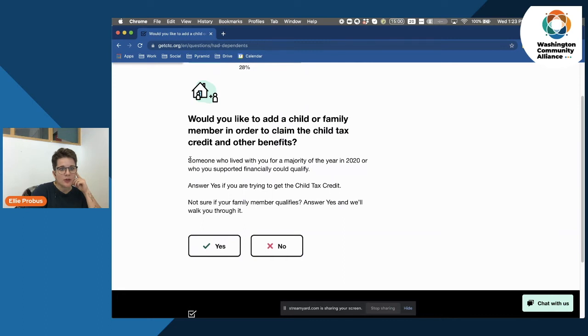So this is someone who lived with you for most of the year in 2020 that you supported financially. If you have joint custody, split custody of a child with, like, your partner who lives somewhere else, the person who the child lived with for most of the year is the person who should file and who should claim that child as a dependent. So if you took care of the child for 8 months and your partner in another household took care of them for 4 months, then you're the person who should claim the child here. This does not only need to be for biological children. If you have a grandchild or other kids that aren't related to you but that live with you, like foster kids or adopted kids that you financially support and you take care of them, then you should fill this out for them.